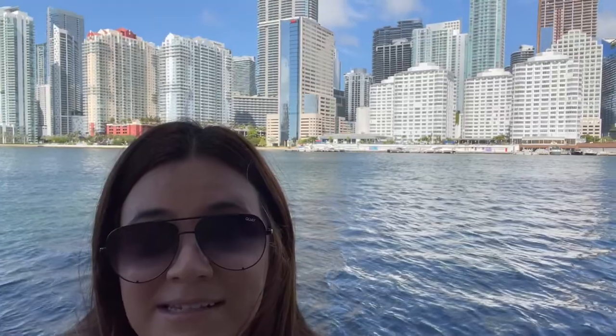And behind me, what you see back here used to actually be all mansions along the water, and it was called Millionaire's Row. Now, over time, all of those mansions got demolished. There's only a handful of them left, and they were replaced by all the high rises that you see back here behind me.